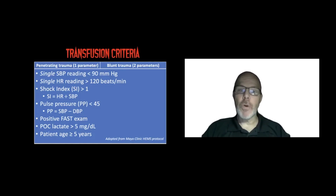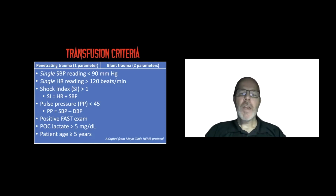And then we have your pulse pressure. A pulse pressure of less than 45, and that's simply your systolic BP minus your diastolic BP. For those of you that carry a point of care ultrasound, if your patient has a positive FAST exam, focused assessment with sonography in trauma, you're looking in Morrison's pouch, you're looking for areas of free blood in the peritoneum, for example, then that would be a transfusion criteria. Not a lot of agencies carry i-STATs in the field or have the ability to check a serum lactate, but lactate is simply a measure of tissue acidosis. If it were greater than 5 milligrams per deciliter, that would be another transfusion criteria. And the patient's age greater than or equal to 5 years of age.